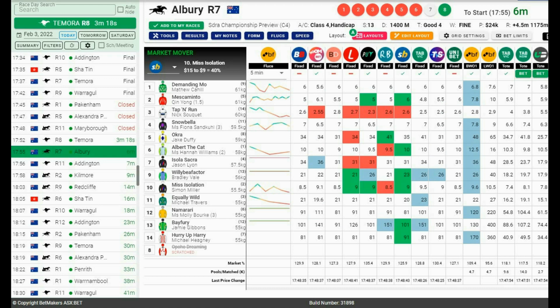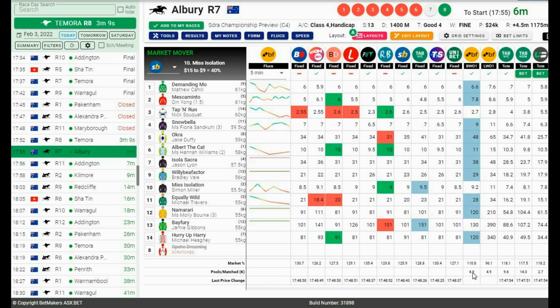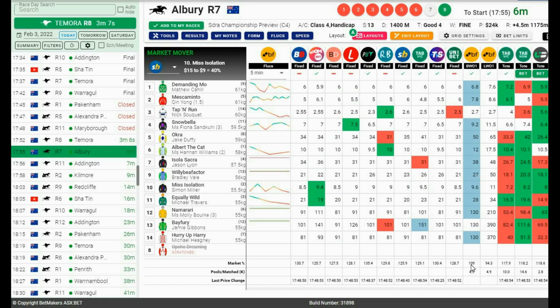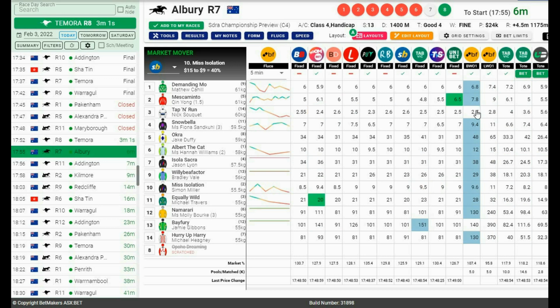It's 6 minutes out from start time here, so I need to check that the Betfair price is liquid. The pool's matched is 4,800. That's not too bad. The market percentage is a bit high. It indicates it's not very liquid yet, although I can see that the price difference between these two is okay.